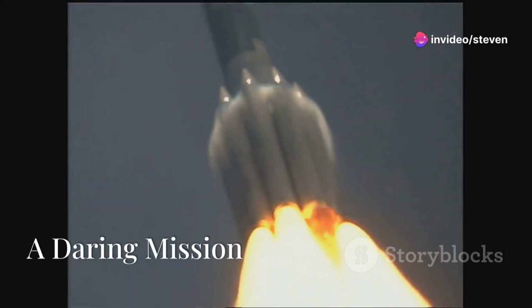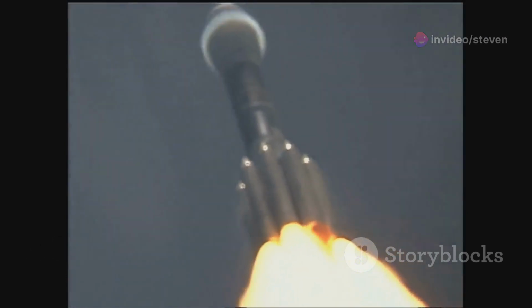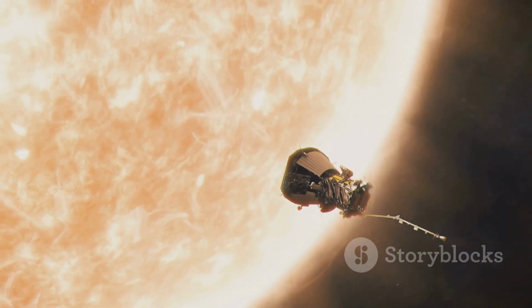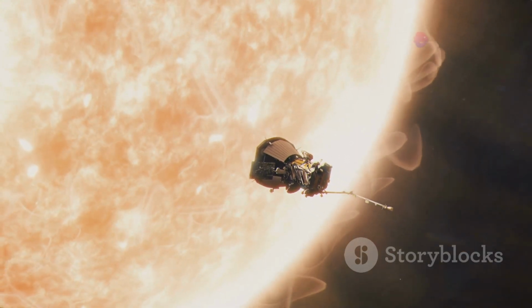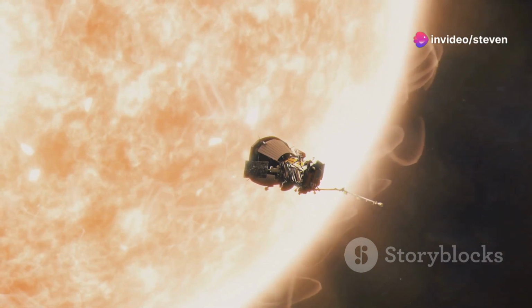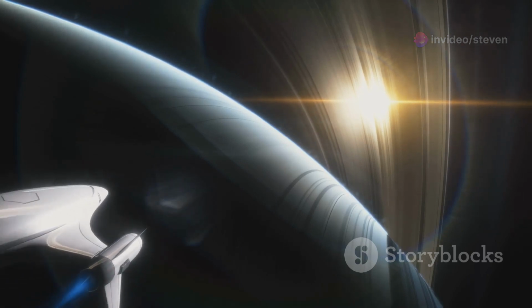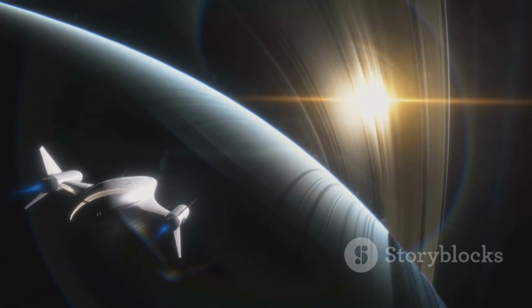To gain a deeper understanding of the Sun, scientists have launched numerous missions. One of the most ambitious is NASA's Parker Solar Probe. Launched in 2018, it is the first spacecraft designed to touch the Sun. The mission aims to unlock the mysteries of the Sun's corona and solar wind.